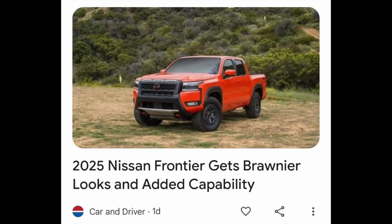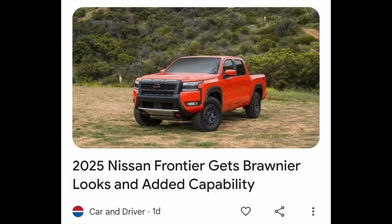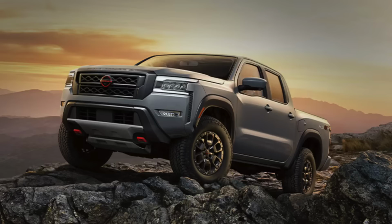Right? So, when we look at this advertisement, I guess it was on my phone. It came up on my phone. I was like, oh, that's cool. I should teach the word brawny, right? So this word brawny, it gets brawnier looks. Why does it say that? Well, it says that because that's a good thing. And, I guess Nissan, I don't know, maybe the previous generation looked good too. I've seen Nissan Frontiers around. They look good. I like them. I don't know if this one is really more brawny, but that's what this advertisement says.